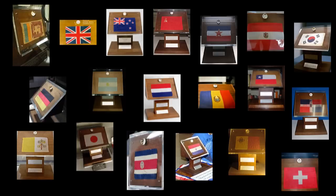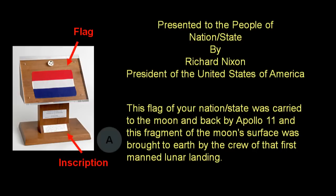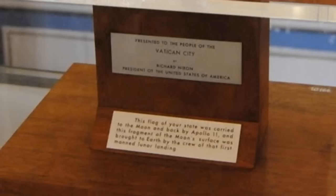All these nations received nearly identical gift displays. They all had a Lucite disk containing a lunar sample, they all have a flag of their nation that was flown to the moon, and they all have an inscription saying A, they contain lunar material, and B, they were given to the people of the receiving entity from President Nixon. In other words, the inscription identifies the item gifted, the benefactor, and the recipient. These were gifts from one head of state to another.